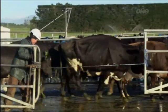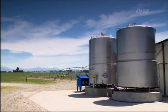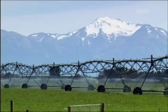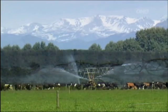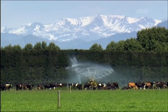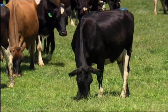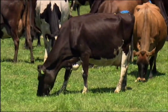Water's quite an important part of the farming operation here, but it's certainly been scrutinised with how we use it, how efficiently, when we use it, all those sort of things. But it's definitely a big part of what we do. Nutrient management is quite a big thing. We've reduced our nitrates right down to the 17 to 20 range, which is what ECAN or governing bodies want us to be.